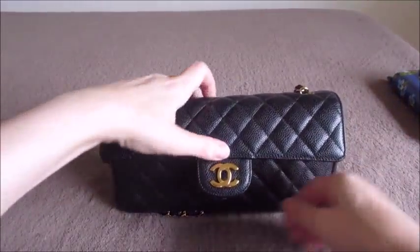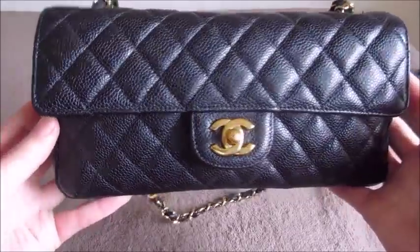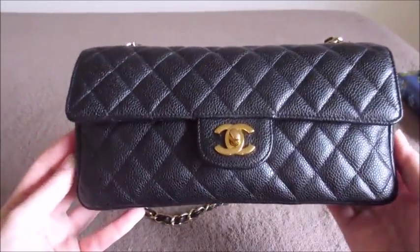Anyway, I hope this is helpful. Once again, it's the East-West flap in caviar leather with the gold hardware by Chanel.